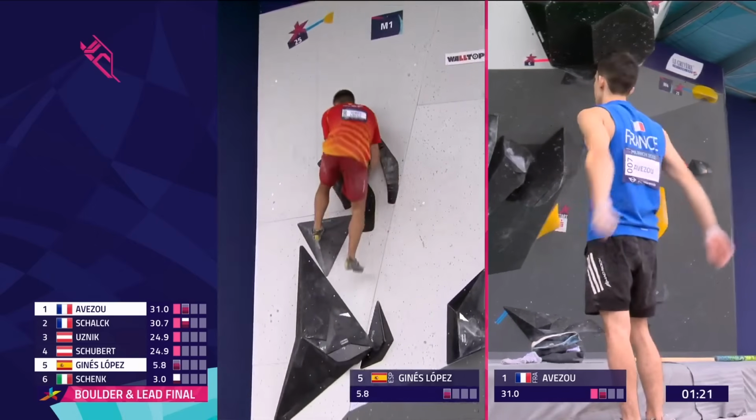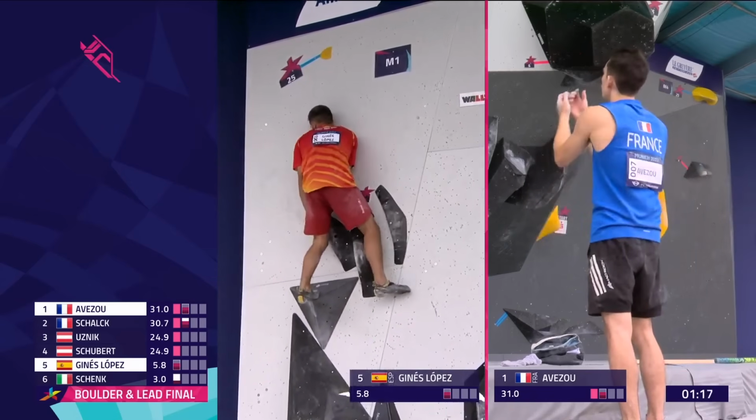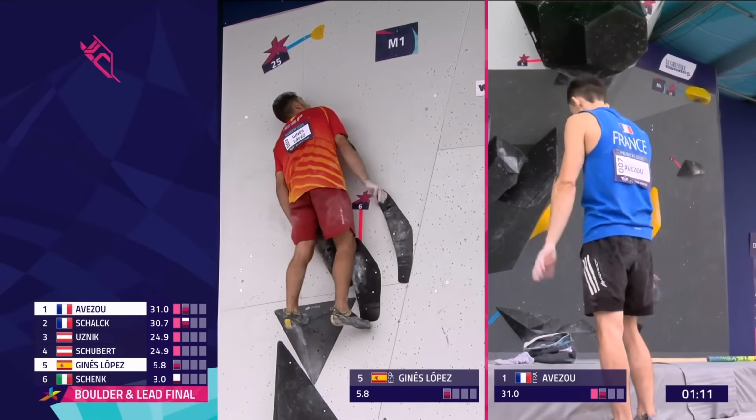One of those moves, when you do the move, they feel so easy. And you think, why have I fallen off this 3 times? And now we know that this move is tricky. It's got a sting in the tail.